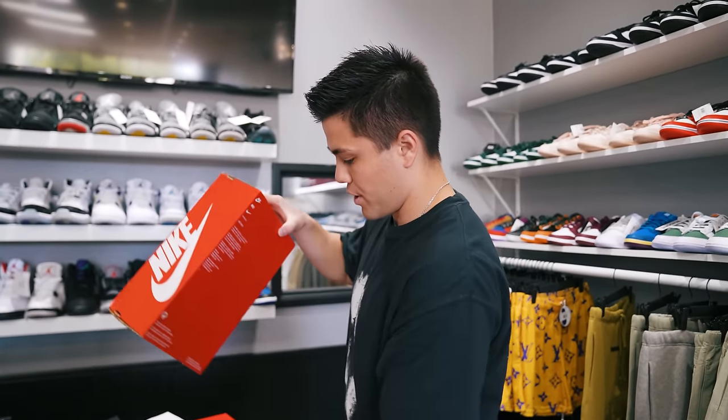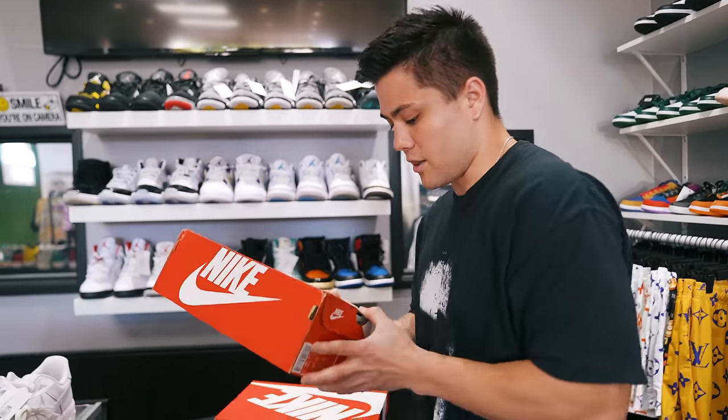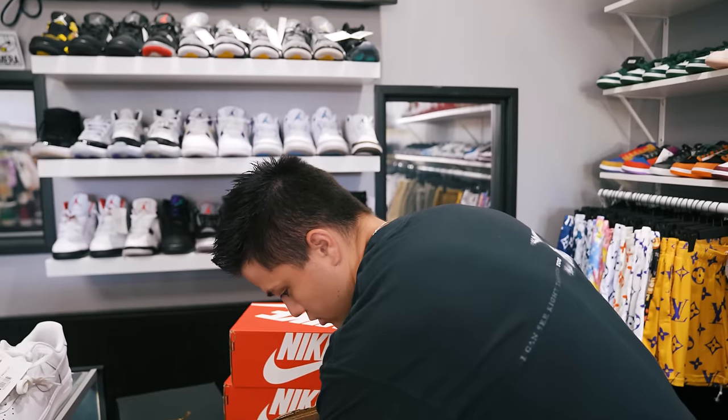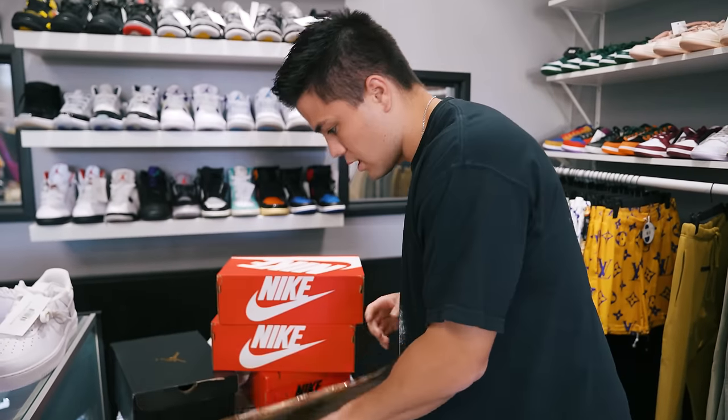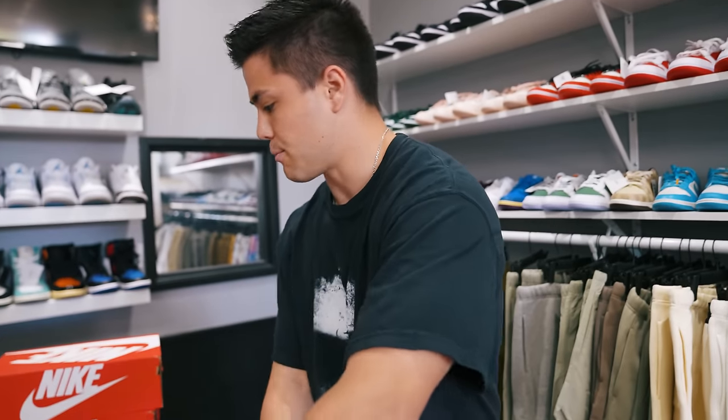Moving on, we have a couple pair of women's black and white Dunks. Again, these restocked heavily on Nike. You guys know we had to capitalize on that. Also included some Applejack, so thank you for that. And no invoice in this, but shout out to that person who sent those.